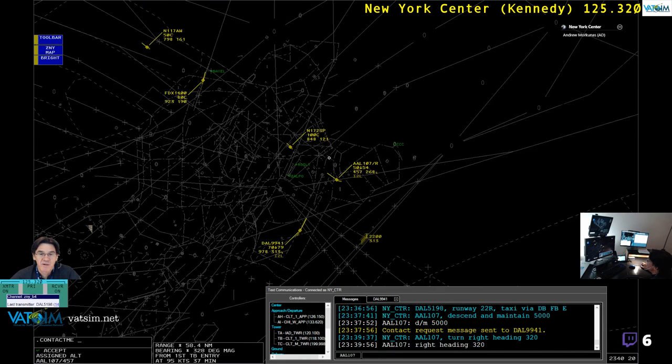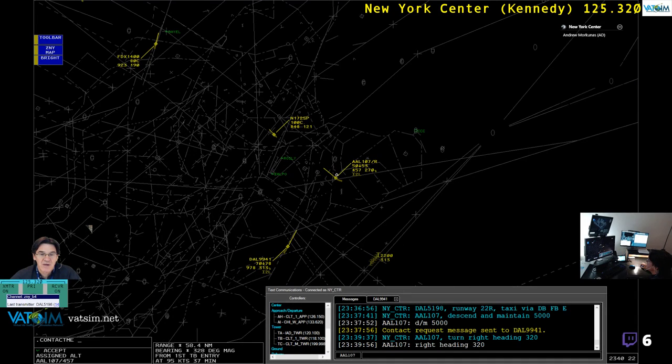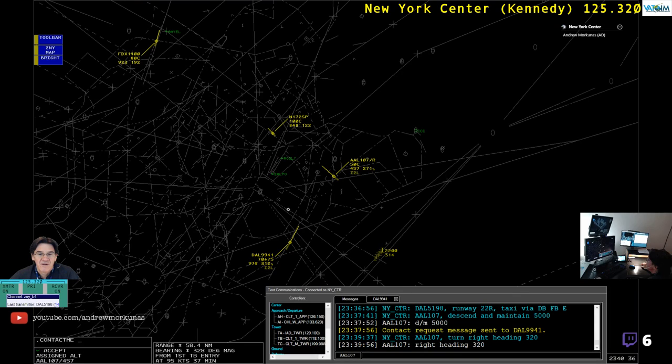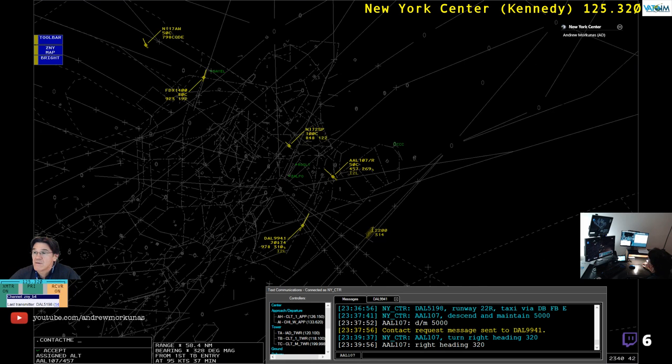All right, let's see if we can get two to the localizer. I'll keep Delta 9941 speed up so we can close the distance and see if we can get him behind 107 and get two airplanes on the localizer at the same time. It's going to be tricky, but I don't think they got enough. I think the distance is a little bit too far because he's still a little bit fast.